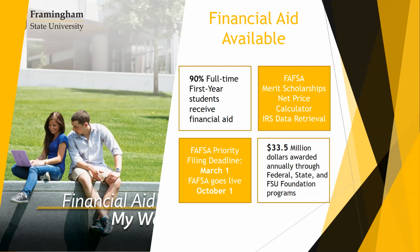We do recommend that you get that submitted before March 1st. Usually the faster and the sooner you get your FAFSA submitted to us, the better. That way it's already on file. You don't have to worry about it. That gives our financial aid office plenty of time to receive your FAFSA and then have time to review after you've been admitted to the university to put together a package for you.